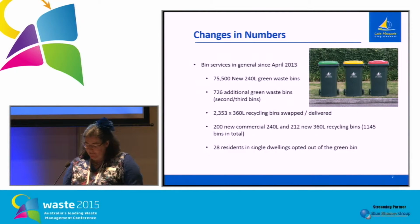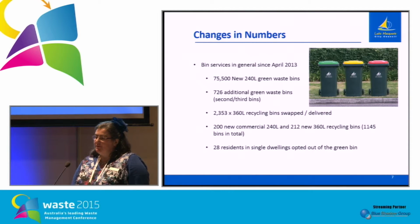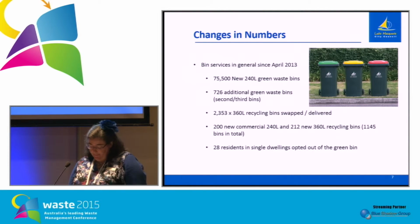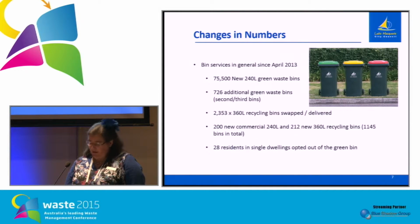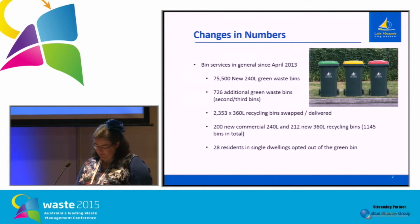So we have delivered 70,000 bins to the single unit households, and 726 households also asked for a second or third green waste bin because they were generating large volumes that they wished to get rid of. Only 28 households opted not to have a green waste bin, and they gave reasons such as they were on a large plot of land and they just kept their green waste there, or others had contractors that were taking away their green waste. It's a minuscule proportion of the 75,000 households. And we've also delivered over 2,000 upsized recycling bins, so going from the 240 to the 360 litre.